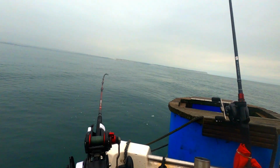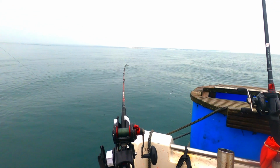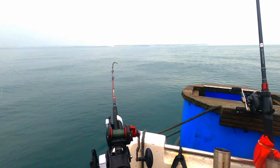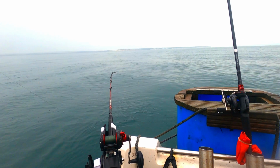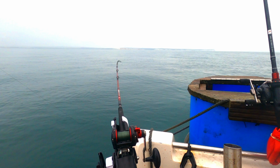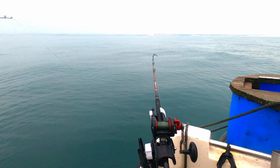Okay, well the traps are set. On this rod, I have got a hard shell crab on the bottom on a paternoster, and then above it, I've got a small piece of worm also on a paternoster. The idea being smoothounds on the bottom, bream on the top.